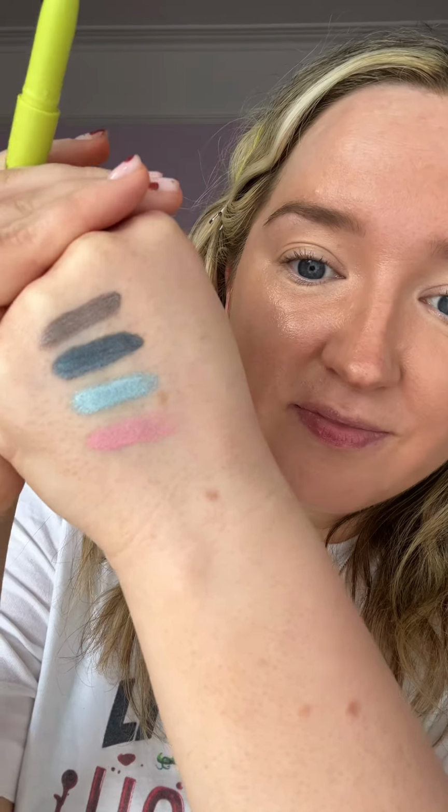This one is Cloud Kid. Now we've got Twirlita, a really high shine pink. Have you seen anyone else do super glittery colours like this? I haven't.